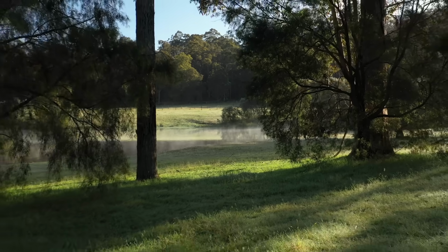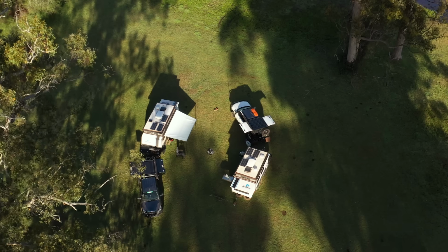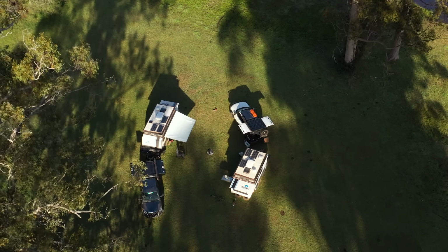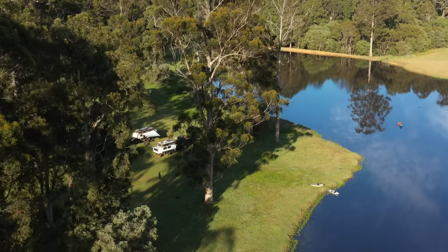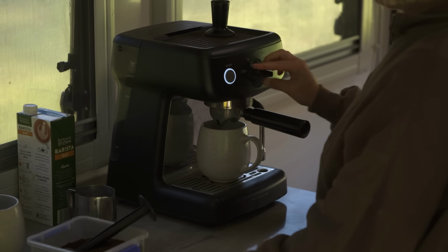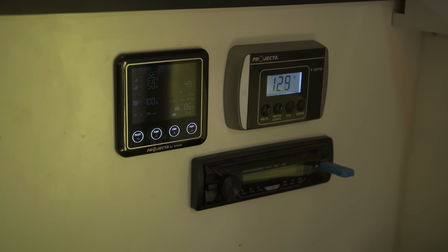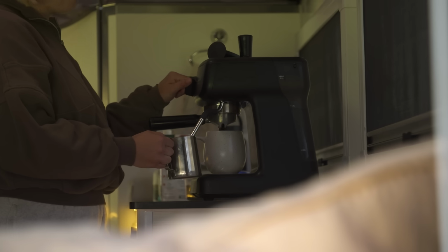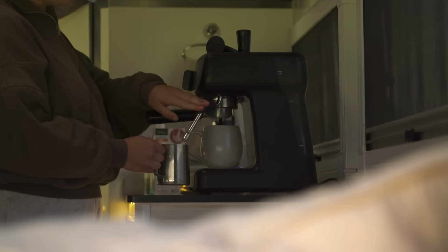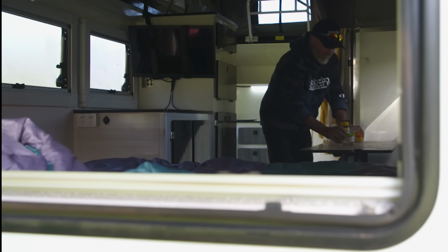The South Coast is known for its tendency to give you four seasons in a day. One minute cold and raining, next minute hot and sunny. This morning though, well, she's picture perfect. Van life is pretty luxurious, but where we are headed today is definitely not towing friendly. So last night we unhooked and we'll be leaving the vans set up where they are.